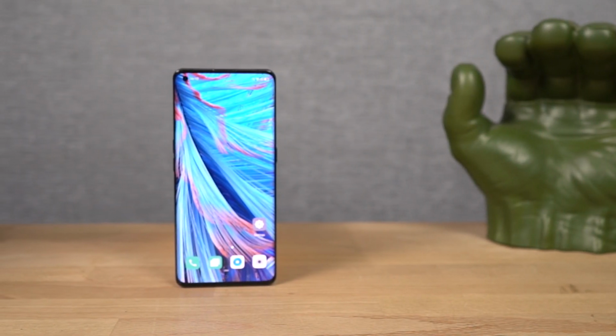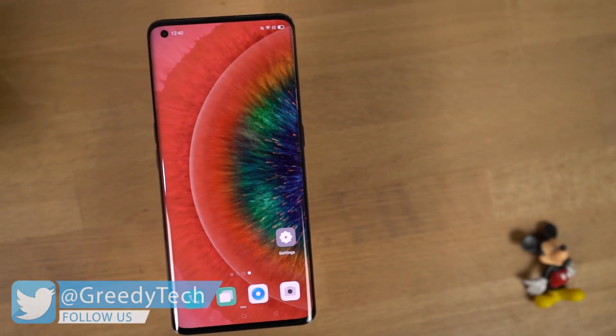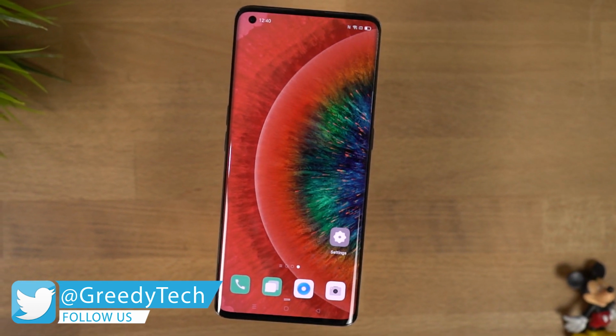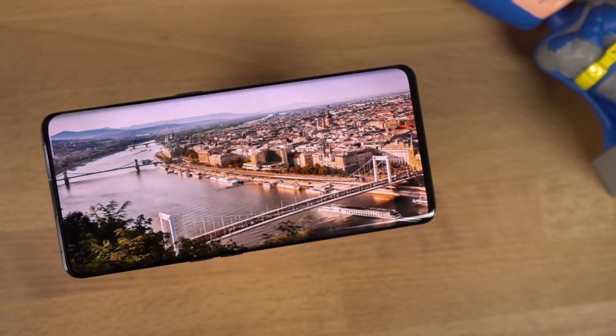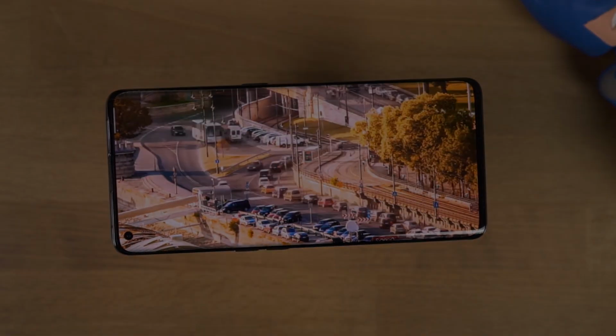Next best thing about this phone is definitely its display. This phone packs a 6.7-inch OLED Ultra Vision screen with QHD Plus resolution, 120Hz refresh rate, and 800 nits of overall peak brightness. It's also HDR10 Plus certified and also protected by a Corning Gorilla Glass 6. Once again, it is one of the best displays out there.